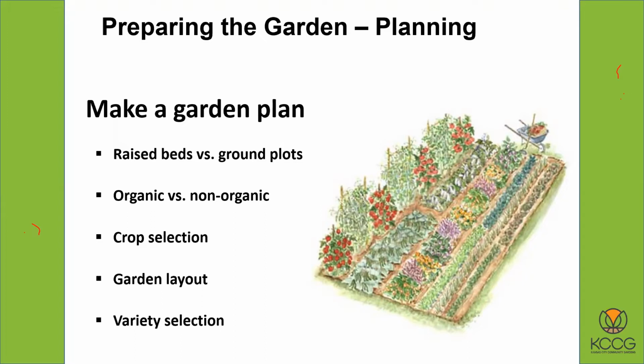Are you going to grow your things organically or non-organically? And also, what crops are you going to pick? There's a million different vegetables to pick from. And which ones do you want to grow in your garden? And then also the actual layout of the garden. Where are you going to locate things, and how much space are you going to give each crop? Those are more of the things that will come into making a garden diagram. And then variety selection. Let's say you want to grow tomatoes, but you got to figure out what kind of tomato, because there's many different kinds of tomatoes. So those are all part of what's going to be your garden plan. And so as you're getting ready to plant your garden, you want to have these things figured out.